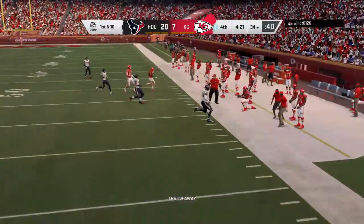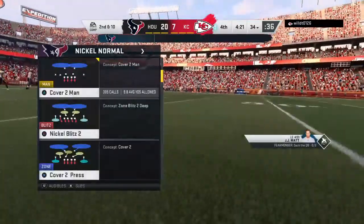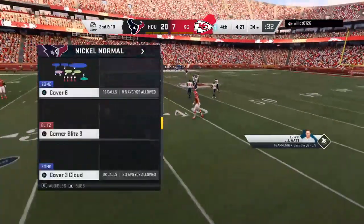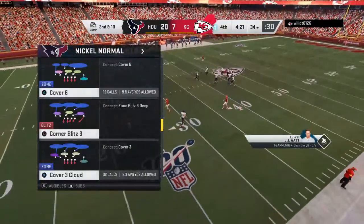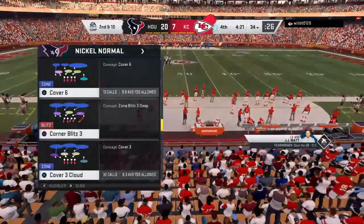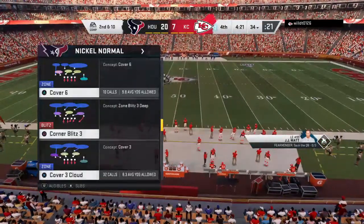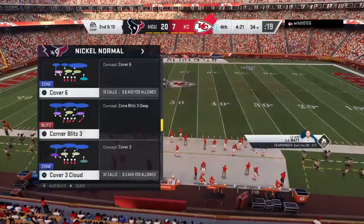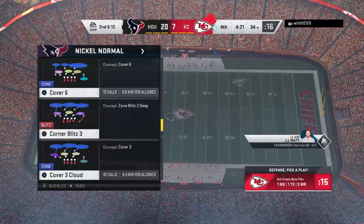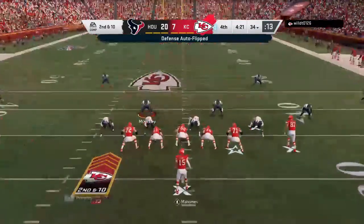Rolling to his right. And that's off the mark. Incomplete. Got out of the pocket. Didn't look like he had anybody open, Charles, so just gets rid of it. And a good play by him. If no one's open and you don't have a running lane that you want to take, make the right choice. Get rid of it. Live to fight another down. From the 34, they'll come to the line on 2nd and 10.